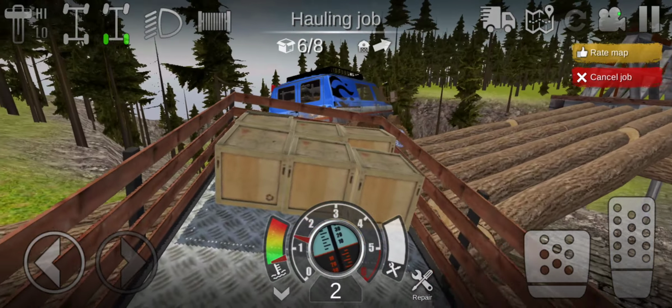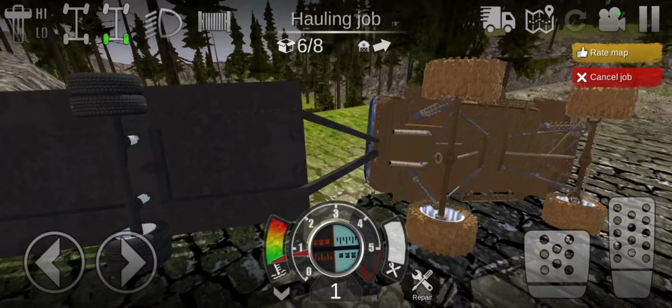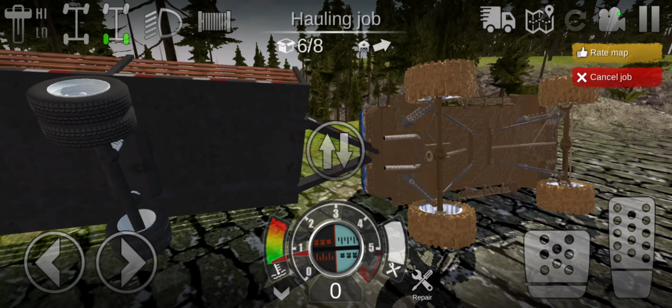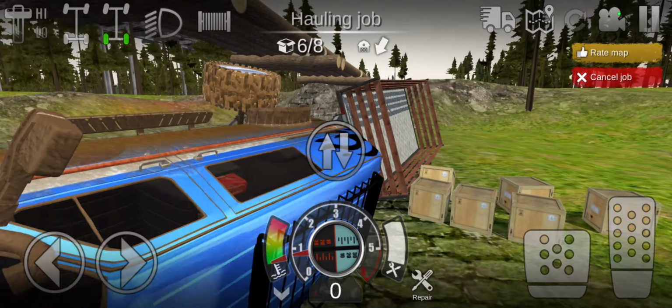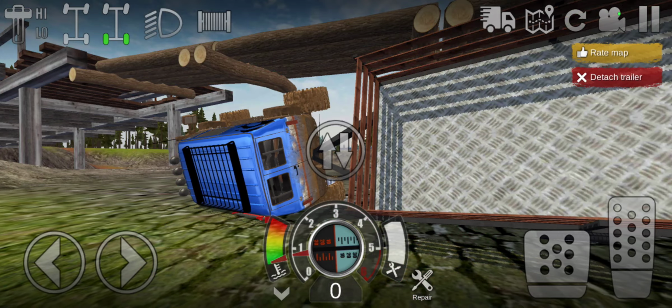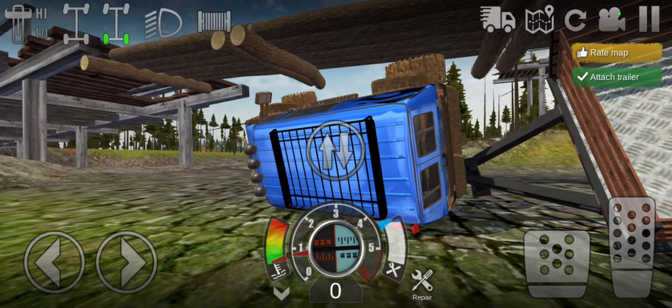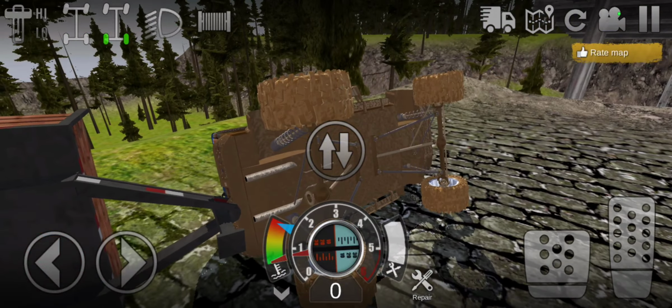Whoa! No! Total it. Okay, that's great. Wait, I can attach it? I can't reattach it. No!